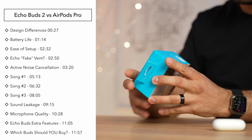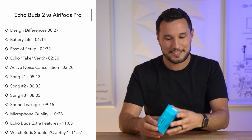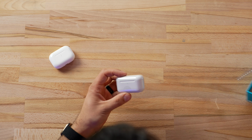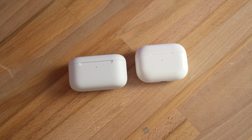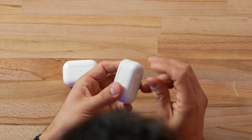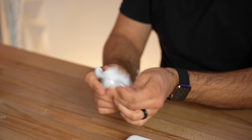And it's interesting that it says it's made for iPhone and iPad and it works with Android. So they're definitely targeting iOS users. Now let's go ahead and pull this thing out of the box. And when I saw the pictures, it looked very similar to the AirPod Pro case. You guys can see it's a little bit shorter now, but the design is almost a copy. It's not as white though, it's almost like a gray color instead of white. Let's get this thing open.